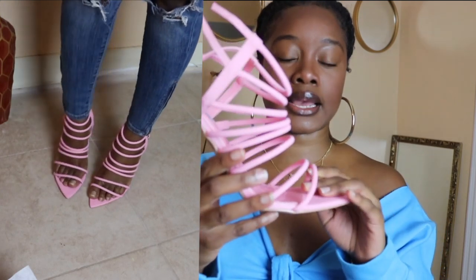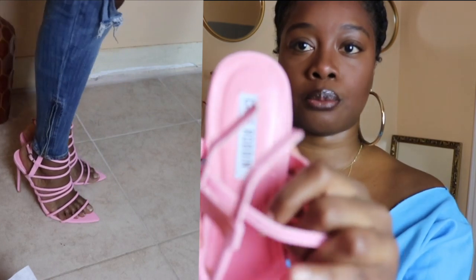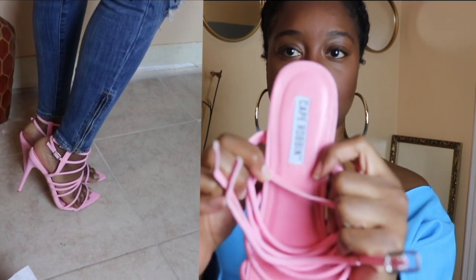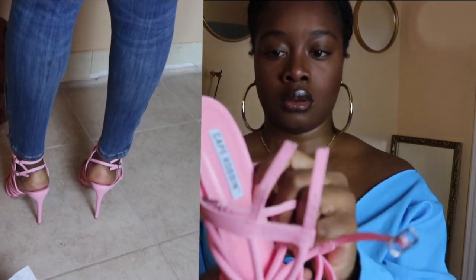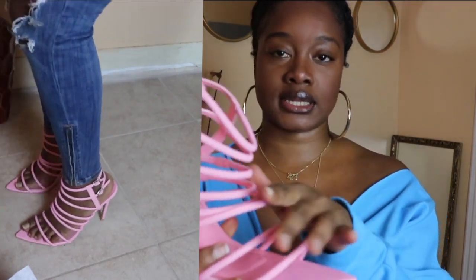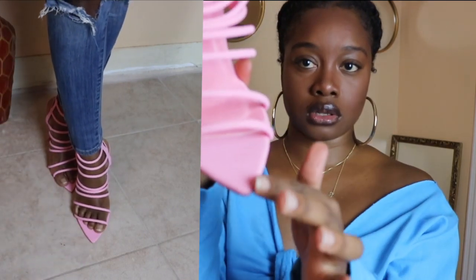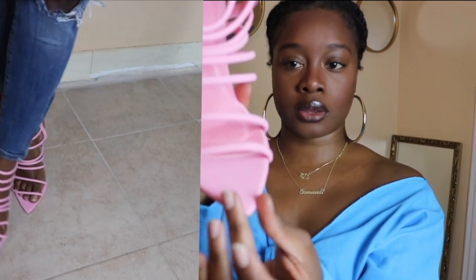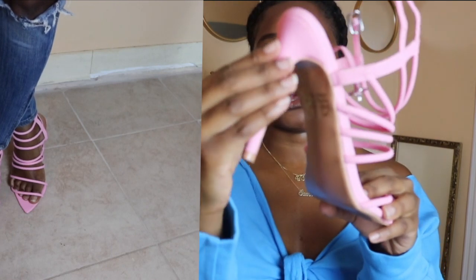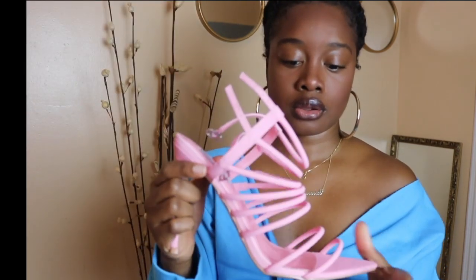The last Cape Robbin shoe that I got is this nice pink. I call it a baby pink. As you can see, the Cape Robbin. Hopefully you guys can see the, I don't know, it's kind of blurry, but this is also in a size 9. I love, like, it's really strappy, and the front is like a, I guess it's narrow and like a V-shaped, like a nice heel. I really like this. This is like a nice spring color.